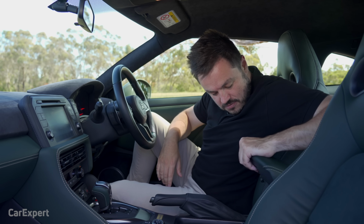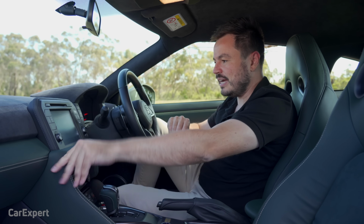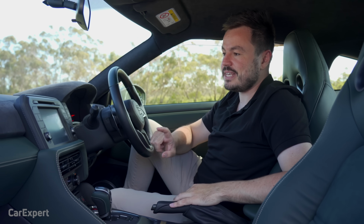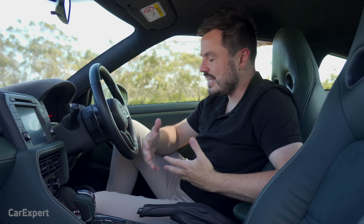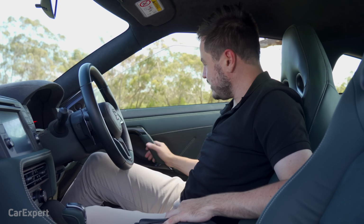Build quality. So this is all really, really sturdy. I've found in the past with some of these cars, especially the older ones that I've driven, they've actually held together really well despite their age. So that is good. Doors. See what that sounds like.